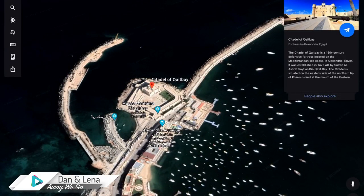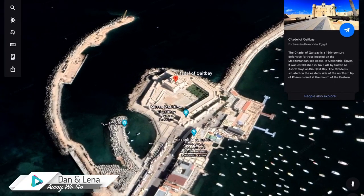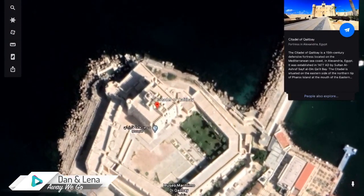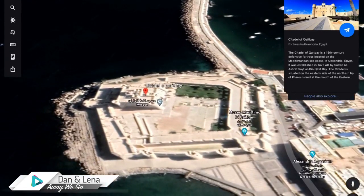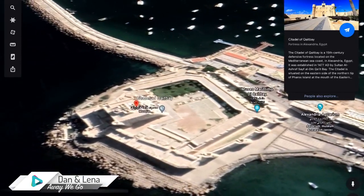And this is a fantastic, fantastic area. Let me see if we can do a 3D from here. Really important place in Alexandria. This is also a must. If you go to this city, this is a must of what you want to see and visit while you're there.